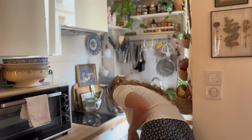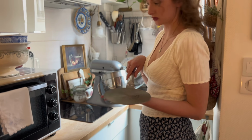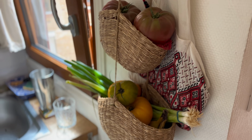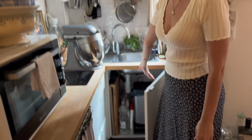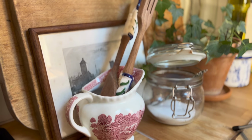When I do use my copper pan, I do have to use an adapter, which is fine. You just put it on here, put the copper pan on top, and it works just fine. We keep a lot of our vegetables and fruits here in my apron. And lastly, we have the trash can with other stuff. Bunch of junk. So yeah, that's pretty much the kitchen.